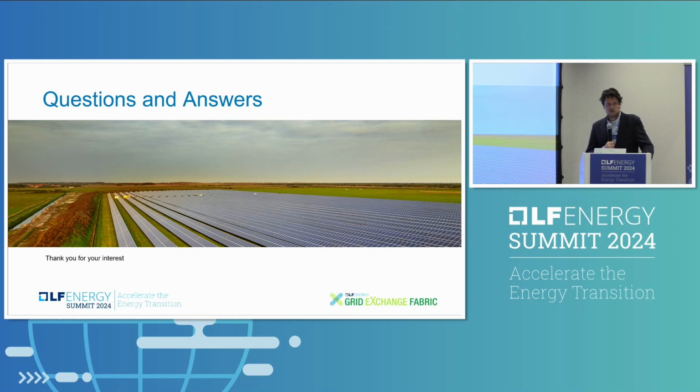The MQTT side of things, so the RTU side, that is quite specific for that device. And what we basically do as a GXF platform, we are the first step into an organization. In this case, for Alliander, we transform the data, and then other parties within the organization can create the actual business value, basically.